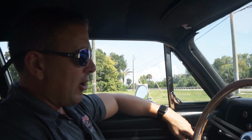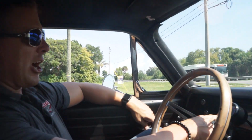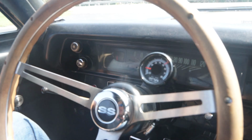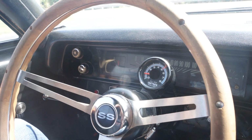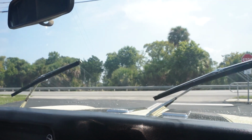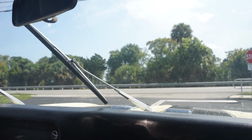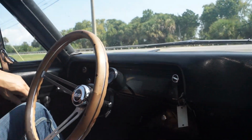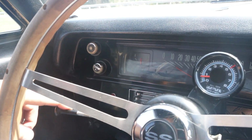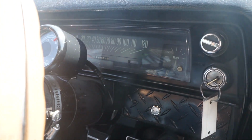Okay, inside our '68 Nova. Where do we want to start? Let's start with this tach. It's aftermarket, mounted on the steering column, but it works. We've got little showers today in Daytona, so we'll show you the wipers work. We already have a couple drops on our windshield. Let's hope we can get through the entire test drive without it raining too hard. Fuel gauge is working, half a tank. Turn signal, driver's side. Passenger side.